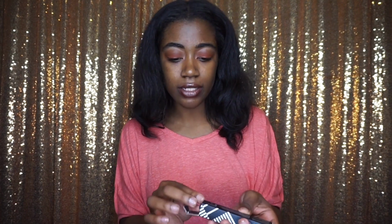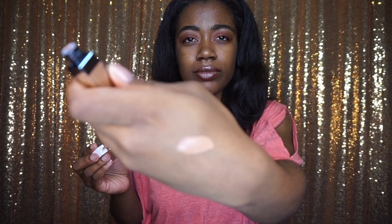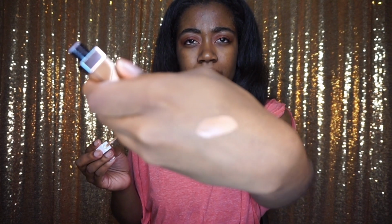Also, I got the Conceal and Correct. So this is a concealer. I got the shade 8. That's how it looks, guys. So it's just a little bit lighter, which I like.